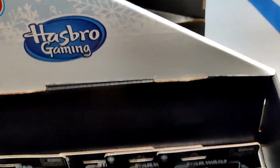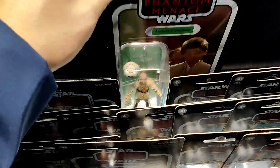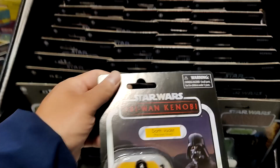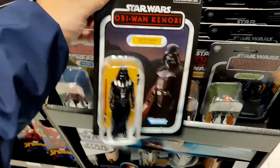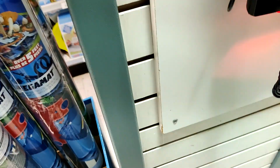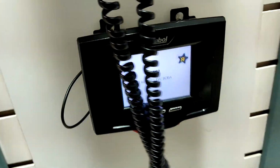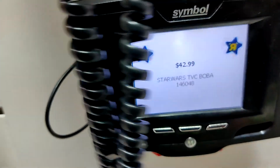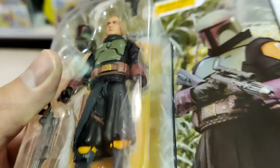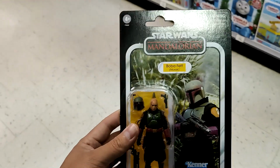Quite a number of pieces here for selection though. I just reorganized a bunch of old figs and just put it down. This is pretty cool though. Obi-Wan, Darth Vader. Let's go give it a scan. Let's check out the price for Boba Fett first. Oh my god, let's just look at that. $42.99 for this thing. 3 3/4 inch figure. That honestly is the exact same as the Tatooine version. I like the card, I like the fig, but not at 50 bucks.